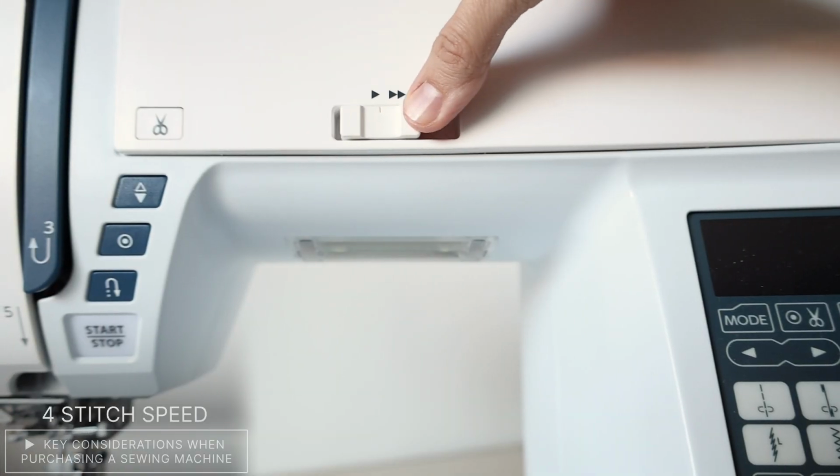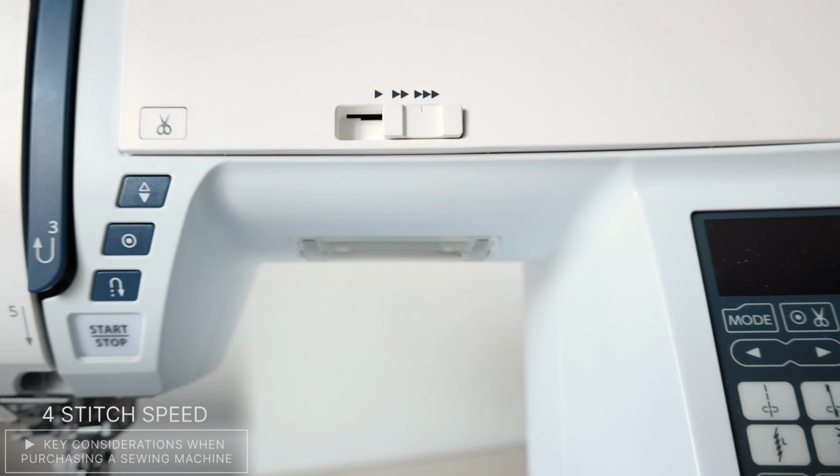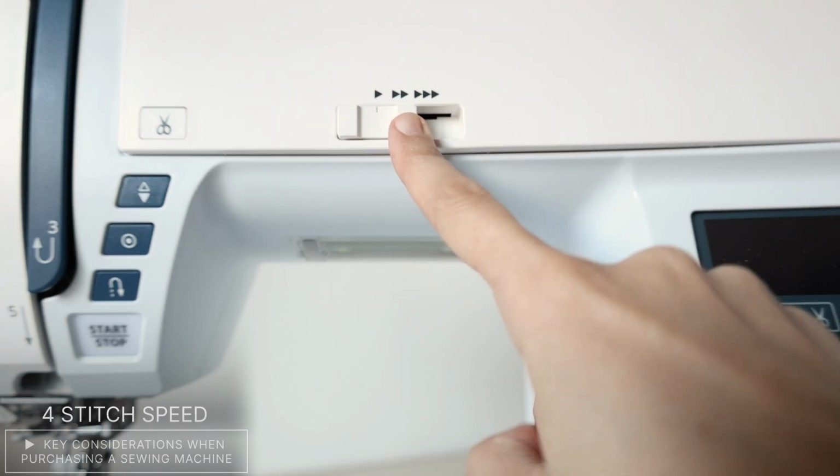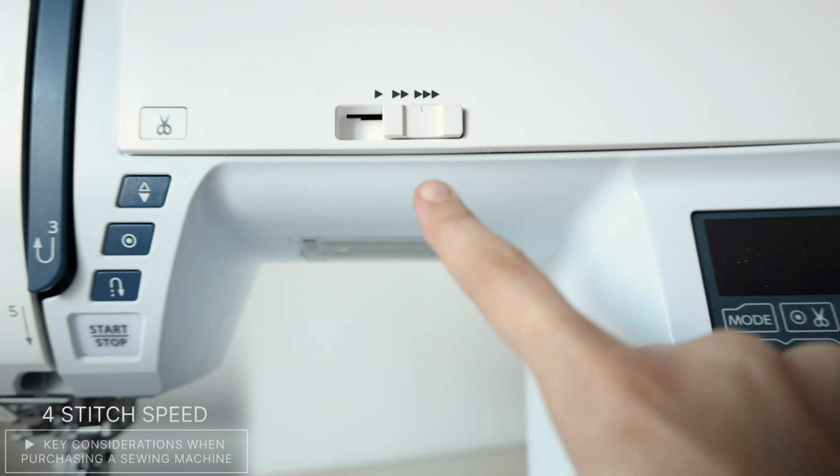Look for variable stitch speed, which allows you to control how fast or slow you stitch. This is very important when stitching around tricky curves and corners or applying applique.